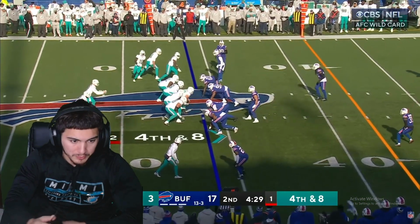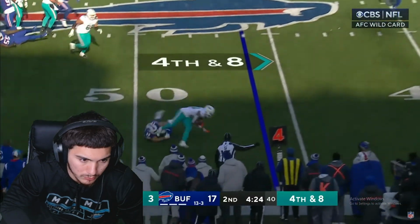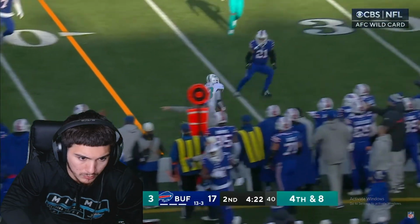Huge play here. He missed an open guy in the last one against the pressure. Out of the backfield. There's a defender right there. Slips through the tackle.